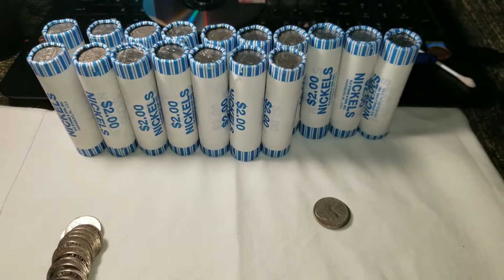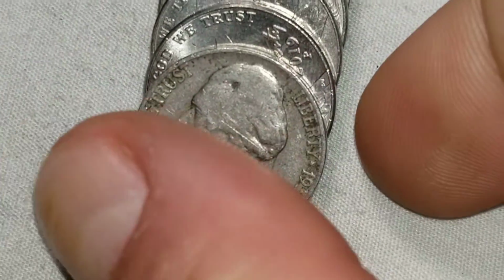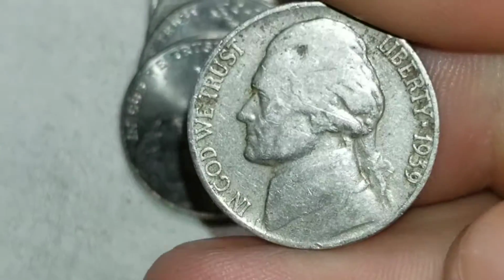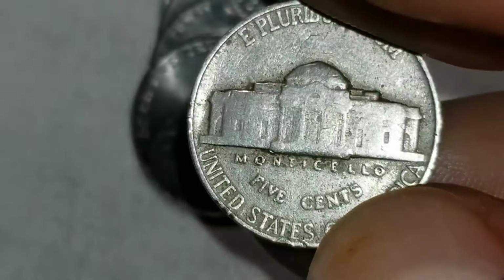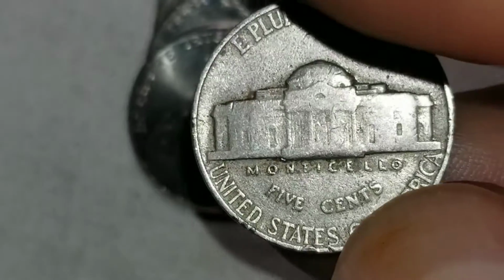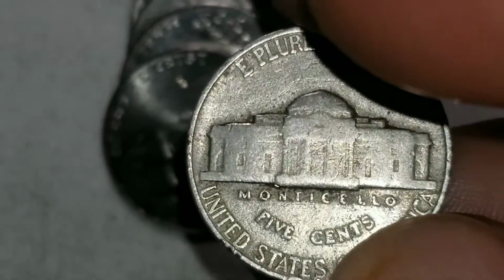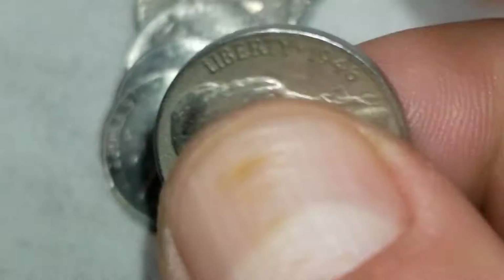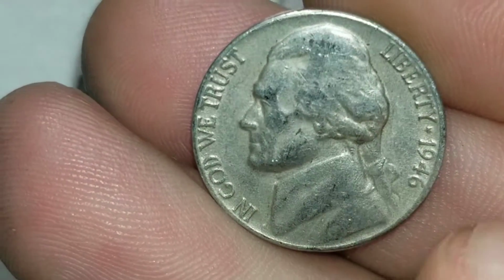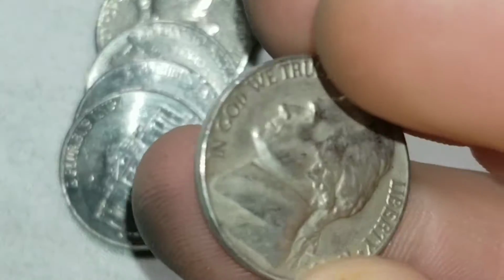We're on roll number 5 of the nickels, and we're going to have our oldest, and that's going to be a second year Jefferson, 1939 from Philly. I will check that for the double Monticello. If I got it, I'll bring you in. If not, we'll move on. Roll 6, and we're going to have our first 40s of the hunt, and that is a 1946 from Denver.